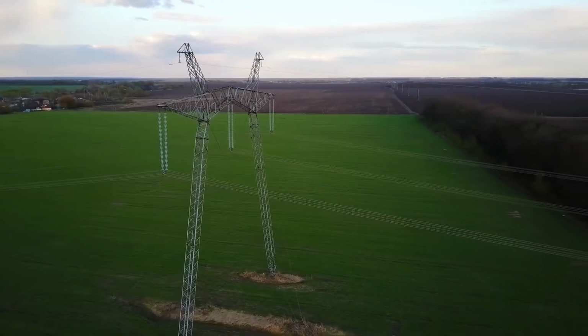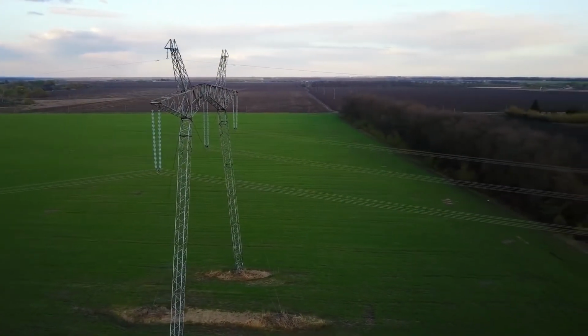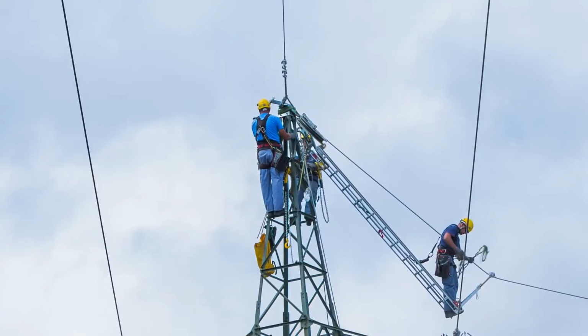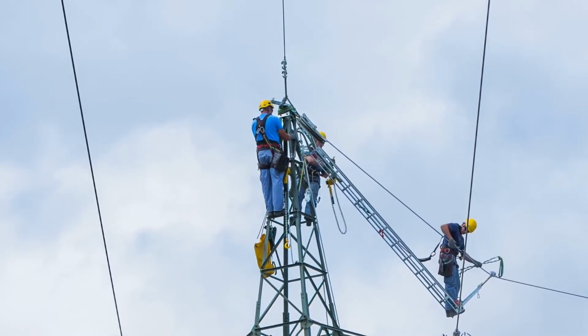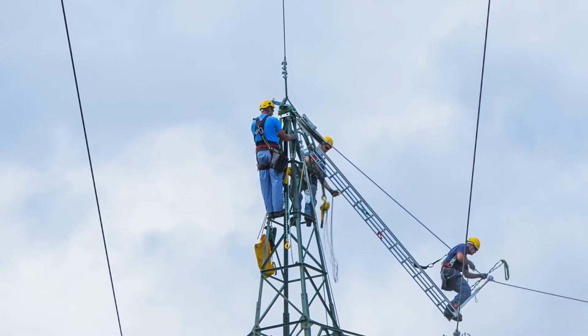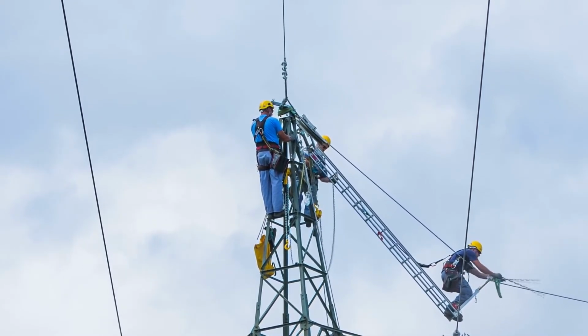And if a transmission line sags into a tree limb, the resulting surge in current is not going to destroy the generator at the power plant because it has its own zone of protection. Of course, this is a super simplified explanation. These zones of protection are thoughtfully considered to balance the complexity and resiliency of the grid. But how do they actually work?